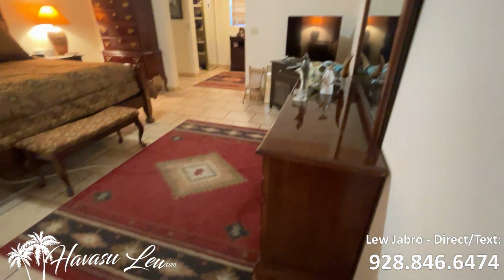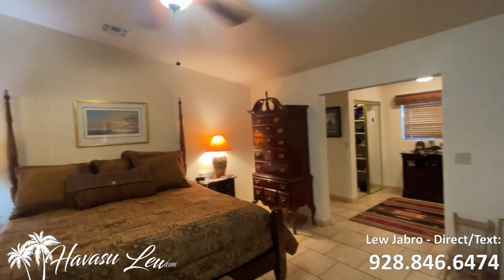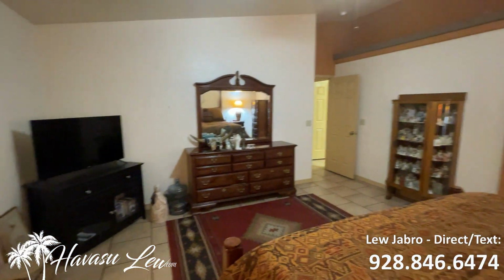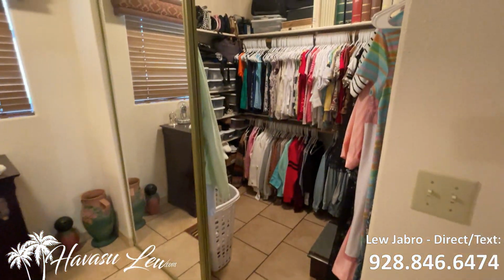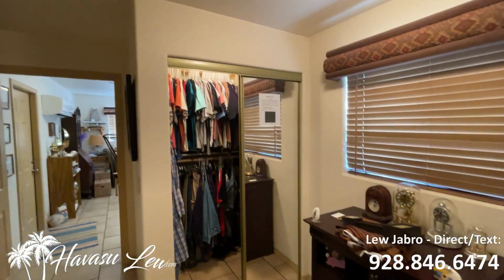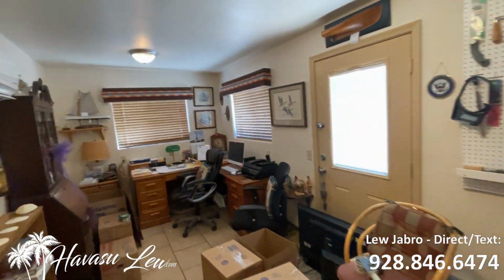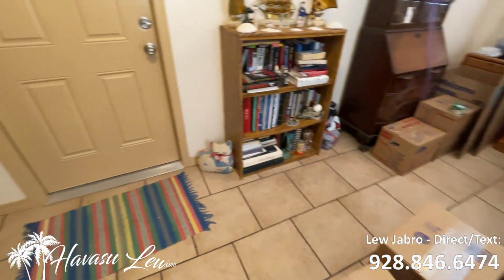Got your master suite that's at the back of the house. Pretty big size. It has a little bonus section in the back here. Maybe a little craft room or an office or something. So in this little bonus section has a big walk-in closet. I would say that's his closet. So it keeps on going into this little office setup. Has a door to the backyard pool area. Has its own mini split AC. And this looks like a door to the garage.